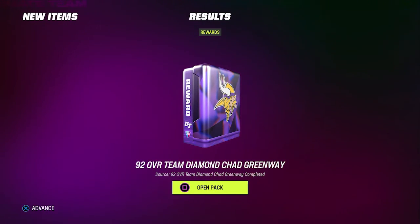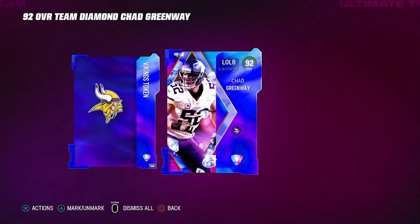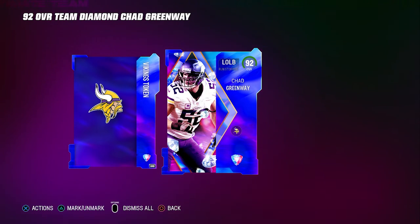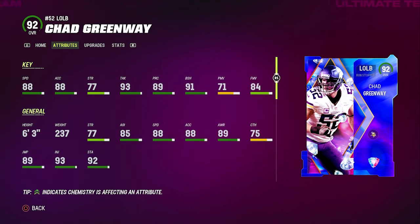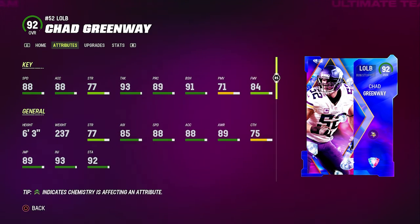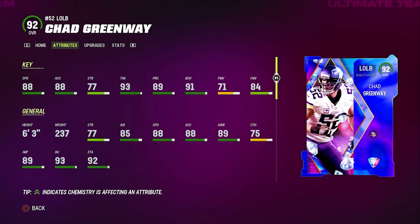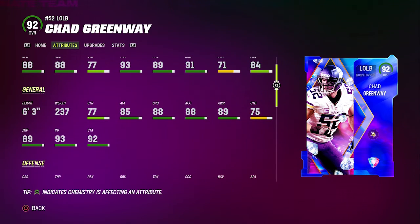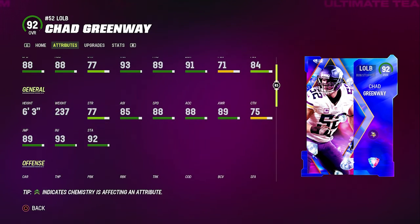And finally, the Vikings. The last set has been completed. Chad Greenway, run stopping outside linebacker. 88 speed, 88 accel, 6'3", 93 tackling, 89 play rec, 91 block shed, 71 power, 84 finesse. Being a run stopper archetype, don't expect him to have great moves. If he does have great moves, it's kind of a sweet bonus. He's got below average finesse.